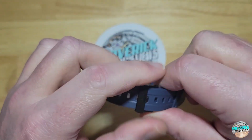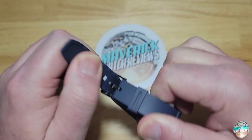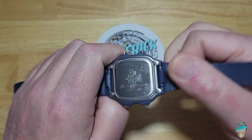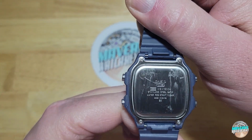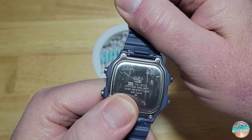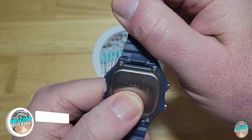There you go. Let me go ahead and open this thing up. Let me show you the case back. And then I'll go through the basic functions. Again, guys, this doesn't have a ton of features, but it's got enough for a $30 watch. So there you go. There's the case back. It always shows you the module number right there, which is the 3556. It says Casio. It says water resist.